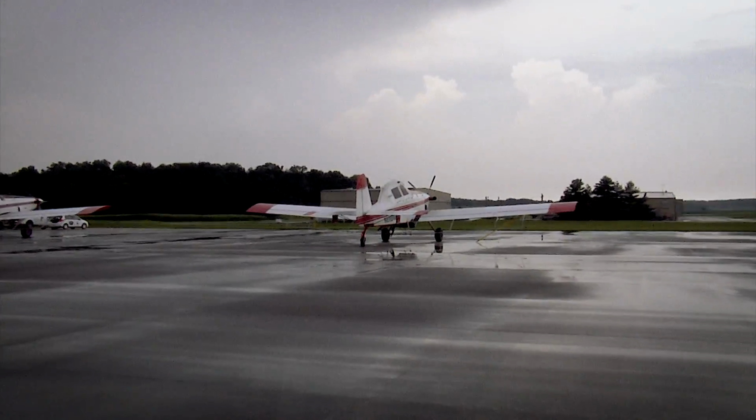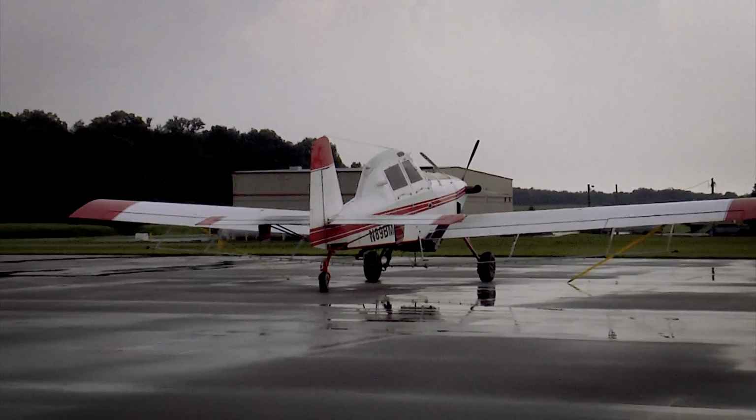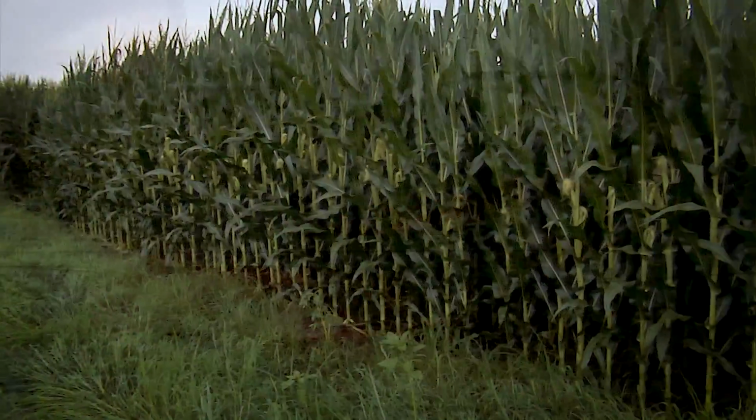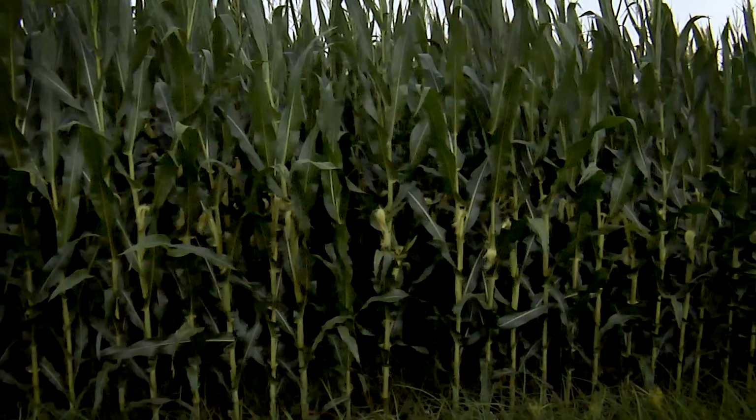And most of this is aerial application, would that be right? Yeah, in soybeans we do it through our ground rigs, but in corn we do most of it aerial application. You know, a lot of this corn's 8, 10, 12 feet tall. It's pretty tough to get through with a machine, so we do it all with airplanes.